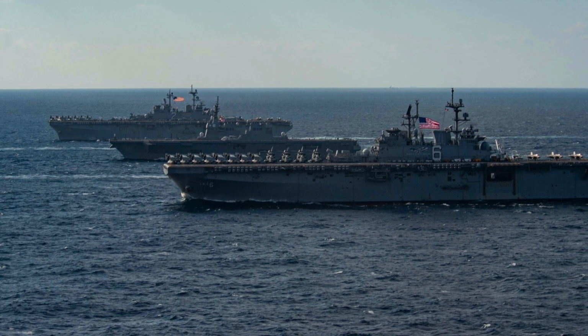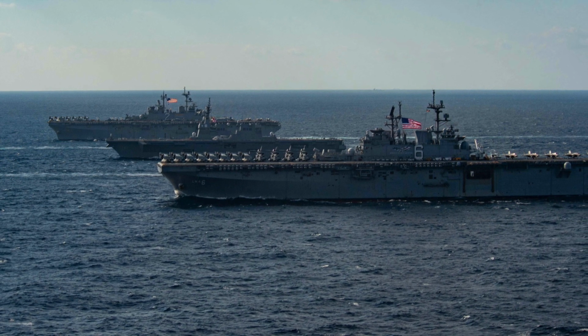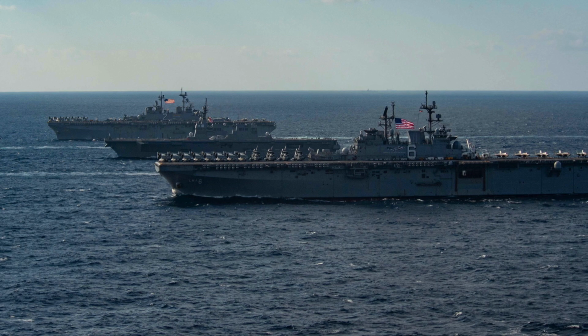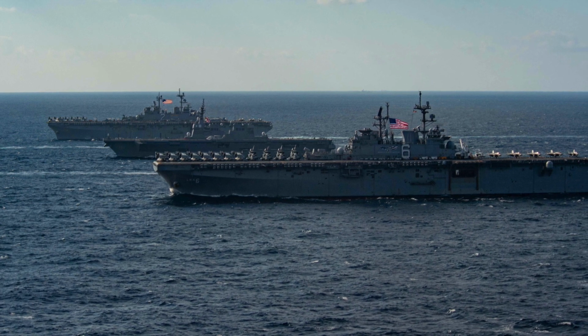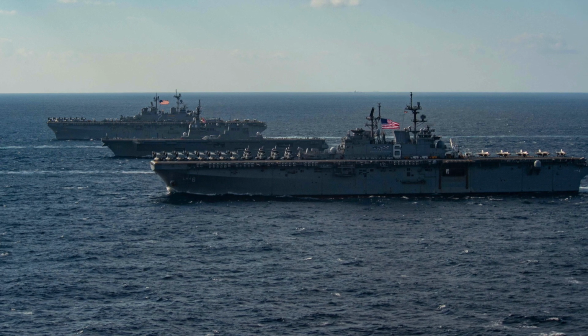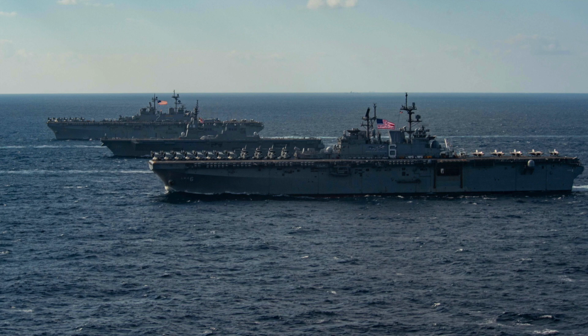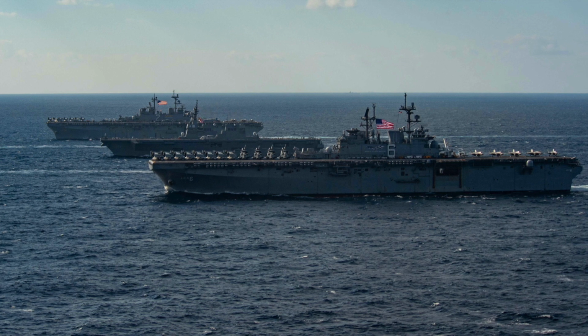Vice Admiral Carl Thomas, commander, U.S. 7th Fleet, in a Facebook post dated January 22nd, stated, "Nothing reaffirms our commitment to a free and open Indo-Pacific like 2 carrier strike groups, 2 amphibious ready groups sailing alongside our close friends from the Japan Maritime Self-Defense Force."